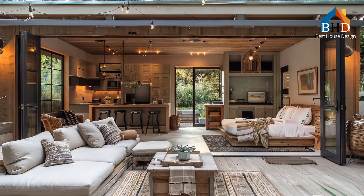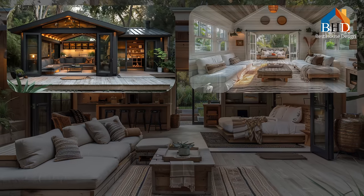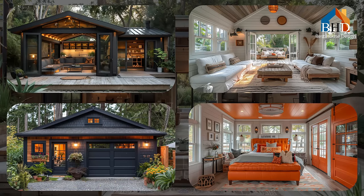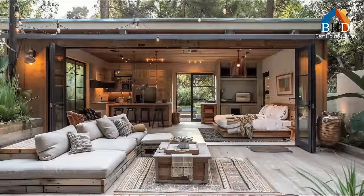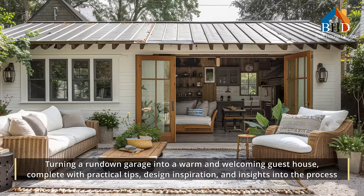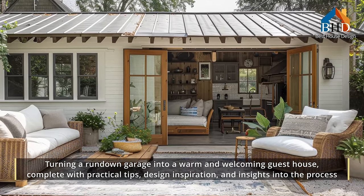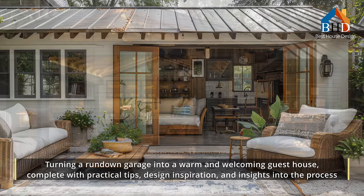One such space often overlooked is the humble garage. What was once a cluttered storage area for cars and tools can be transformed into a cozy retreat for guests or even a rental property. We'll explore the journey of turning a rundown garage into a warm and welcoming guest house, complete with practical tips, design inspiration, and insights into the process.